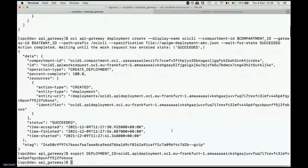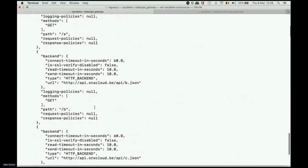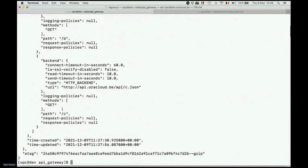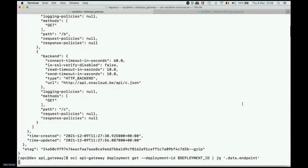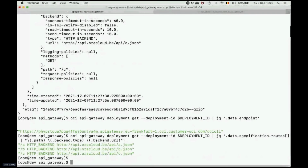So I export my deployment ID, and based on that, I can run more command line commands, like for example this one, where I will get details about my deployment. Then it's giving me a lot of details, right, about the fact that it has created 3 APIs, so A, B, and C. But like you probably know, when you have such a JSON file, you can have a lot of tools to parse them. So for example, you can just run a command like this, where here I'm getting back the URL to go to my APIs, and then there are 3 sub URLs A, B, and C.